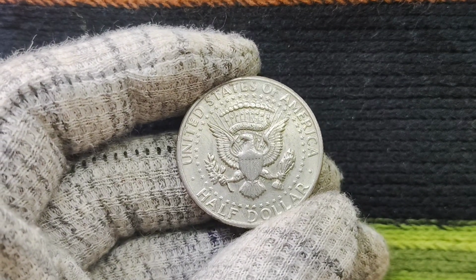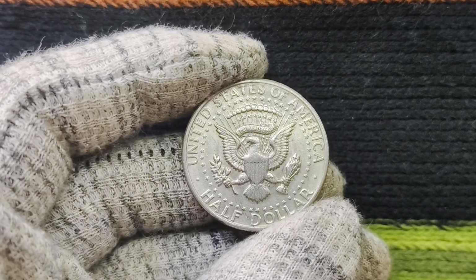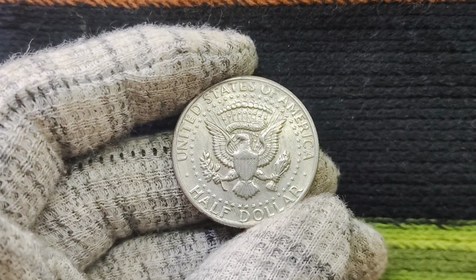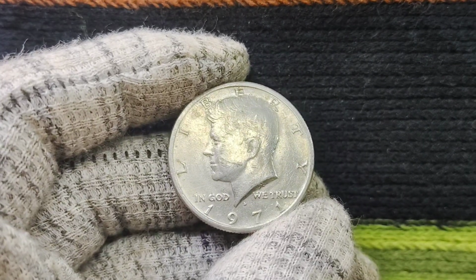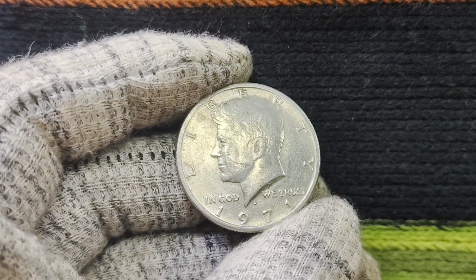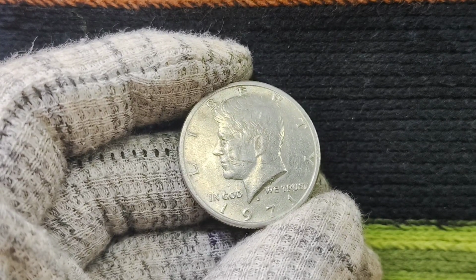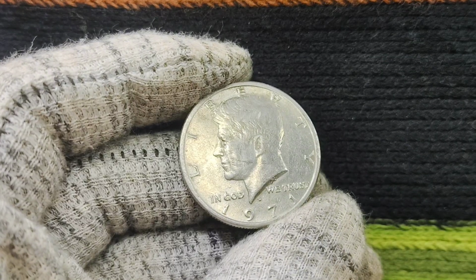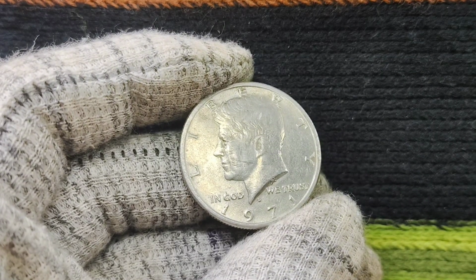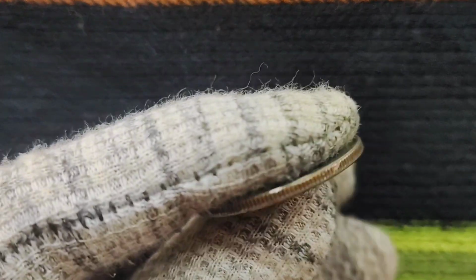The Kennedy half-dollar was introduced in 1964 as a tribute to President John F. Kennedy, following his tragic assassination. These coins quickly became a symbol of remembrance and were heavily hoarded by collectors and the general public. However, most people don't realize that some of these coins, particularly the 1971 D, hold extraordinary value. To understand why, let's start with a bit of background.